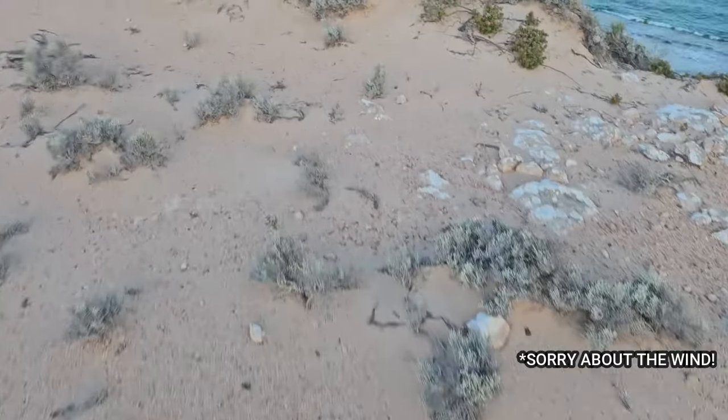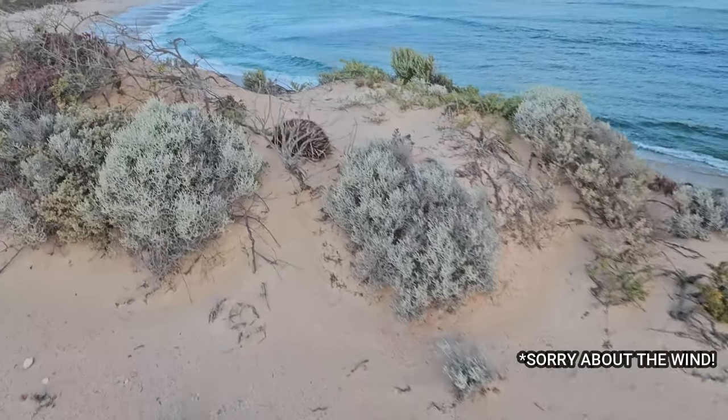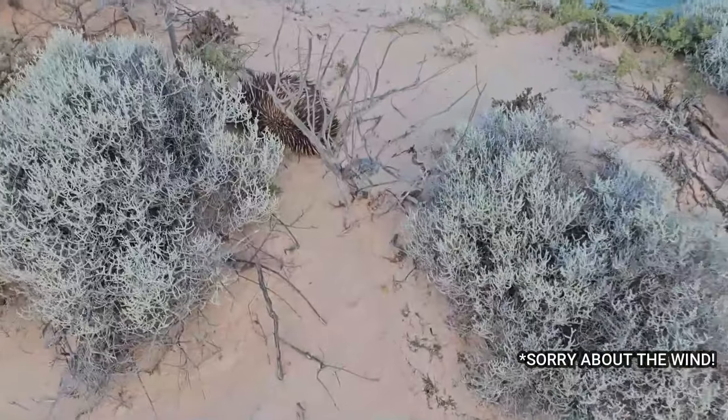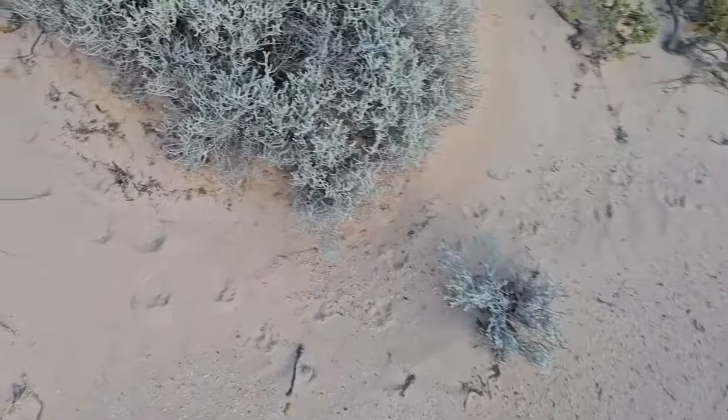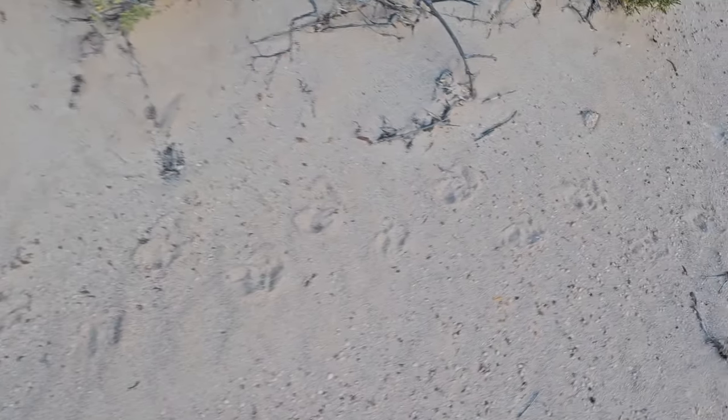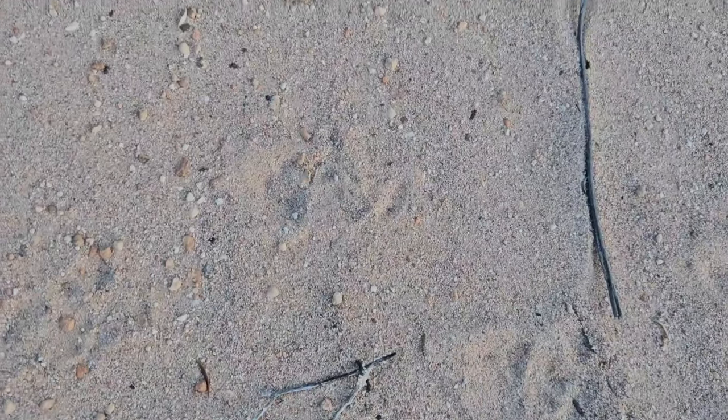Alright, so we're on the hunt. We have an echidna in the wild. This dude is making laps. Oh, how sick is this? Look at this little guy. How cool. So these are these little footprints. That is awesome.